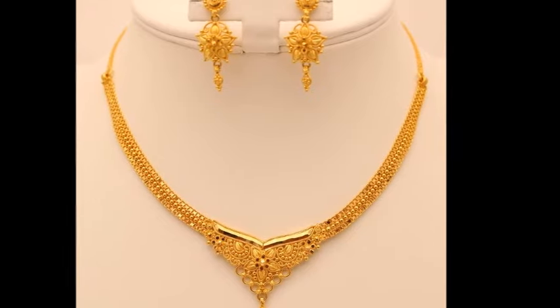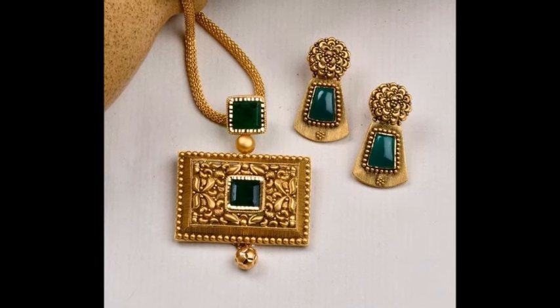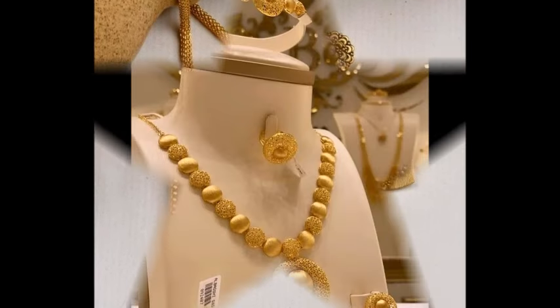Some necklaces in this collection highlight minimalistic elegance with sleek chains and subtle detailing, perfect for daily wear or formal occasions without being too overwhelming.